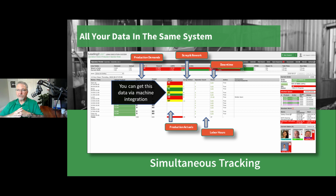Okay, so one of the new evolutions in software has been to take that entire concept and put it into software, what we call the operator portal. And you'll see here that in this process, there are some things that we capture. The first thing that we can capture on this board is the production demand. So we're capturing this in the production demand, and we know exactly what and how much product we have to build. Why this is important is because we're beginning to set the standard for the metrics that we're going to use to measure how effective our maintenance system is, right?